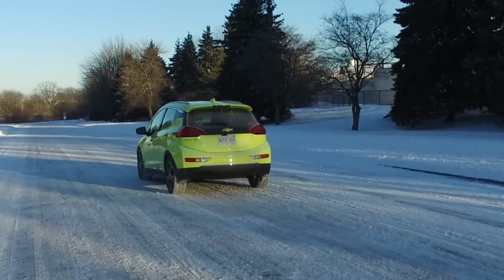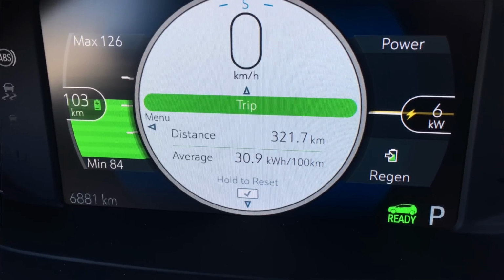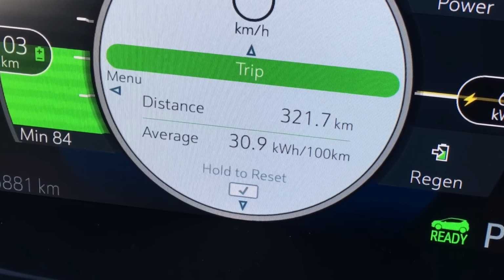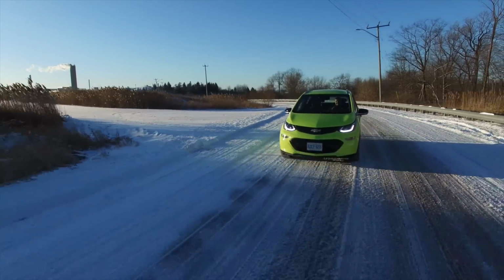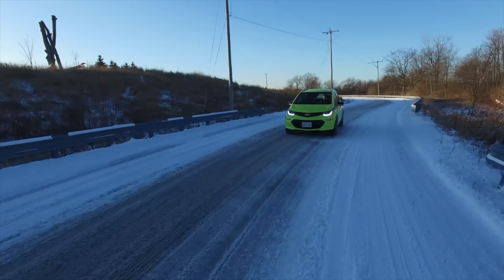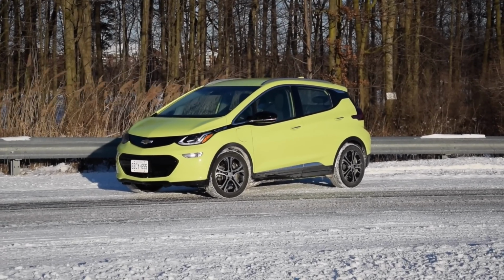The EPA rating is 383 kilometers, although in this cold, I didn't see anything over 200 kilometers, which is significantly lower. And as you can see, my average energy consumption is 30 kilowatt hours per 100 kilometers, which means the battery is 60 kilowatt hours, so I get 200 kilometers. The battery is a lithium-ion pack with 288 cells, which store 60 kilowatt hours. The batteries weigh 960 pounds, and it's backed up by an 8-year or 160,000 kilometer warranty.